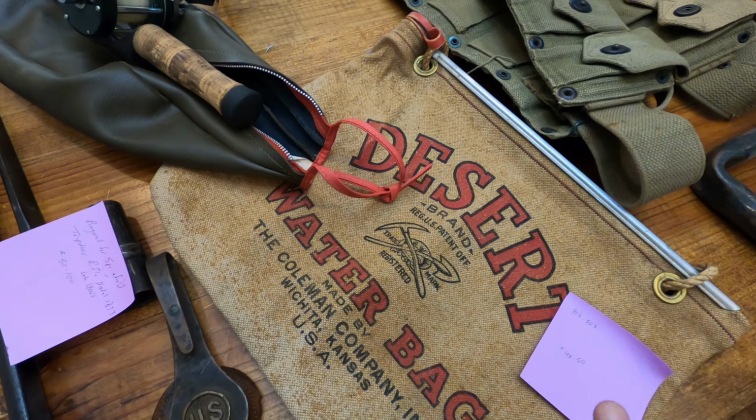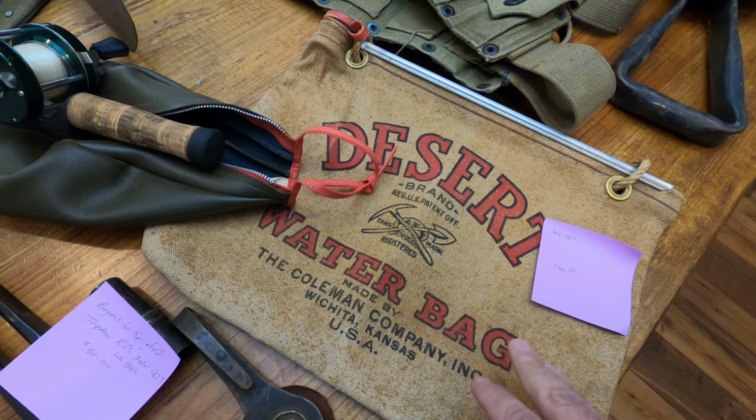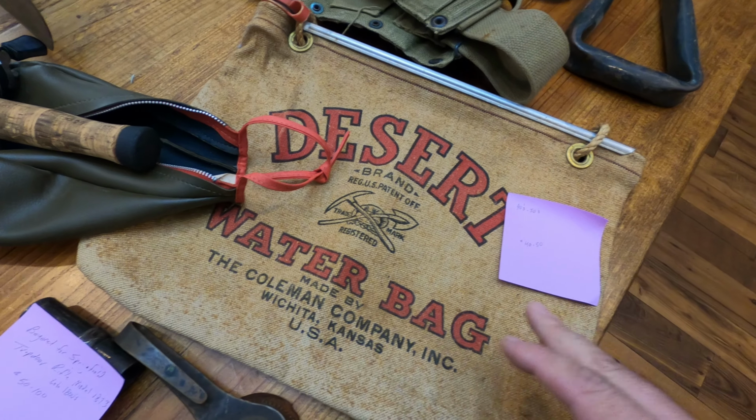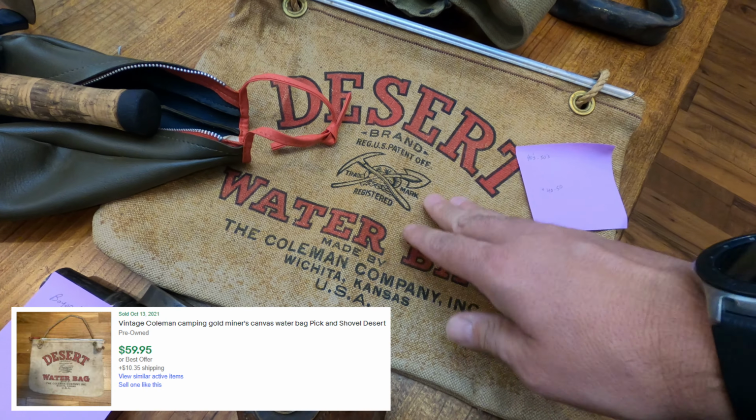Also found this desert water bag. Never seen one of those before, so it was one of the things I saw on top of the box that made me want it. It's from the 40s or 50s. It's only worth about $40 or $50, but still a neat find. That graphic is still nice and bright to be that old.